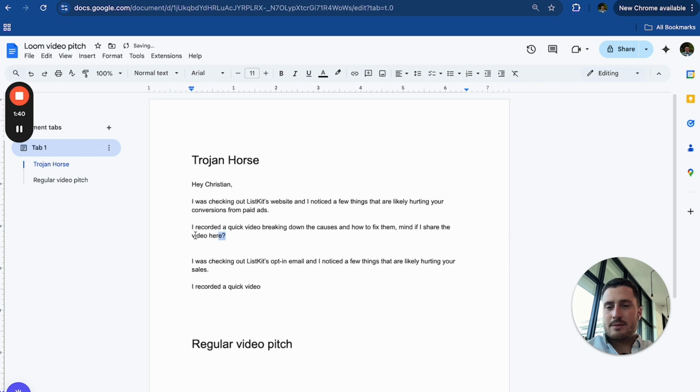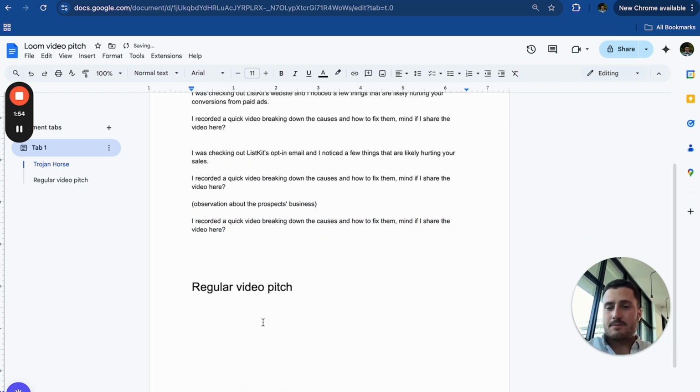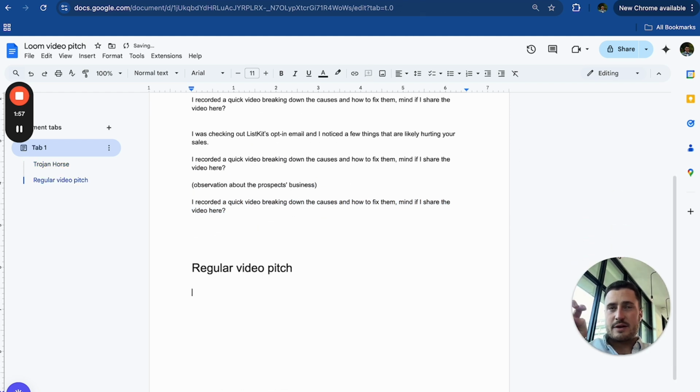And then literally just copy and paste this CTA. So literally here is the formula, ready? Observation about the prospect's business, templated, throw them whatever you want, and then throw in the video CTA to wrap it up. That's it. Now, if your business isn't customer facing, meaning you don't really work with email or ads or websites or anything like that, you're not going to be able to do this, because you can't make an observation about someone's CRM or someone's back-end operations because you just can't get visibility into that as an outward facing customer, right?